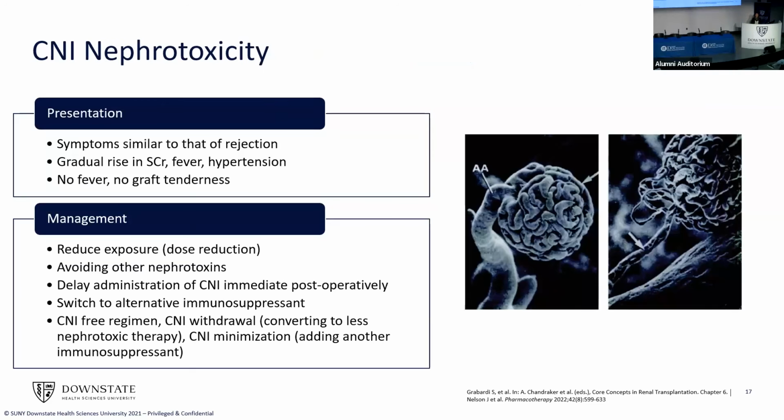In terms of CNI nephrotoxicity, the most common mechanism is due to the vasoconstriction of afferent arterioles. The presentation is going to be similar to that of rejection. So sometimes it's difficult to tell whether or not a patient is experiencing calcineurin inhibitor nephrotoxicity or rejection. There may be a gradual rise in serum creatinine. Patients may have fever, some hypertension, but they will not.